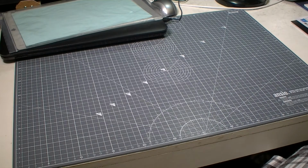Well, the new workshop arrangement is working quite nicely. I'm still having a bit of trouble finding things every now and again, but that's to be expected.